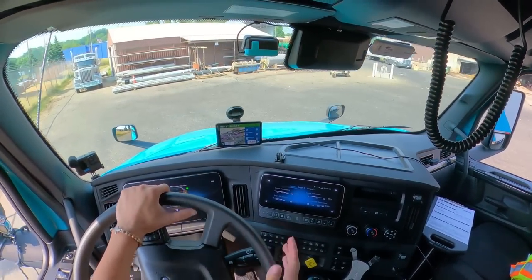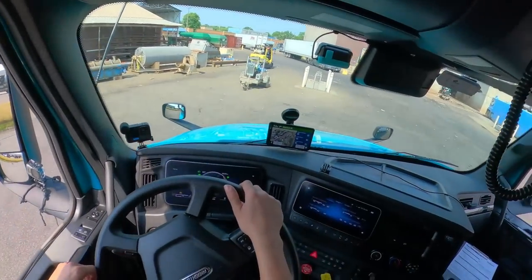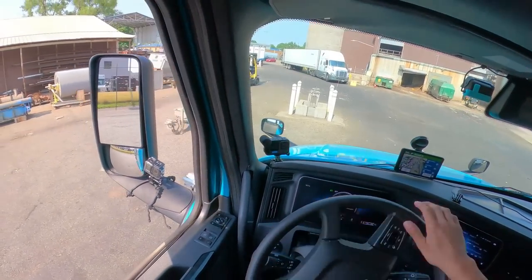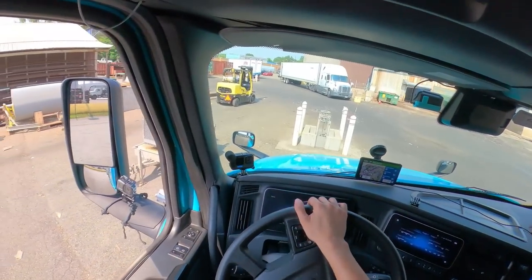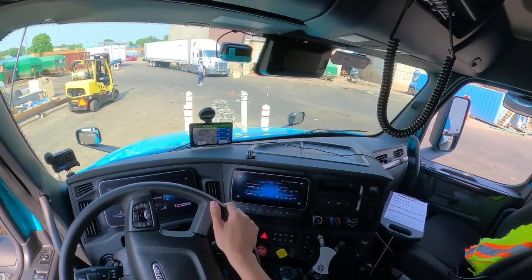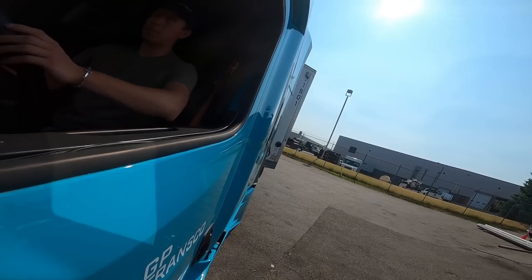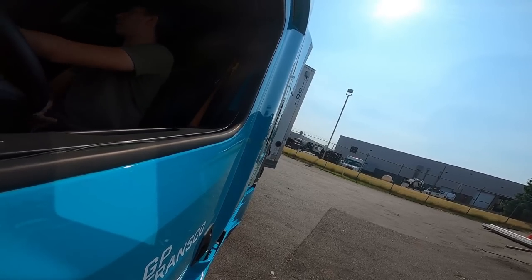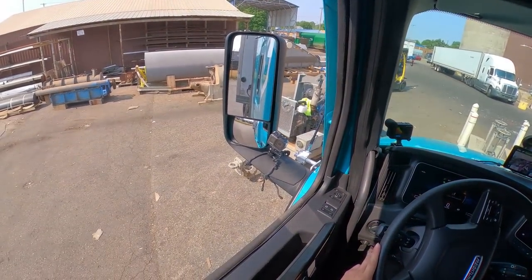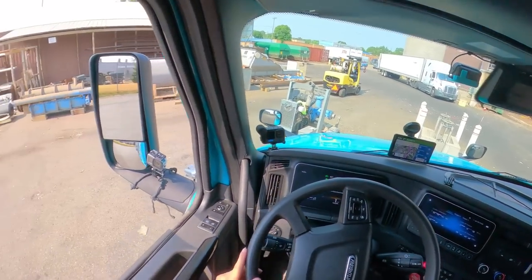I think we're gonna have to do this. We're gonna have to come in at an angle like this way. There's not enough space to pull forward there. Oh man. Literally a blind side. I need to get straight so that way I can see down the length of my trailer and I can see.